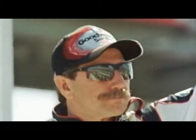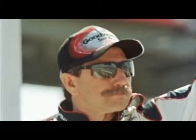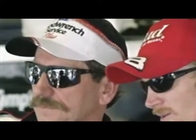Dale Earnhardt was a 7-time champion, known to fans as the Intimidator. He was a living icon and one of the top contenders at the 2001 Daytona 500.